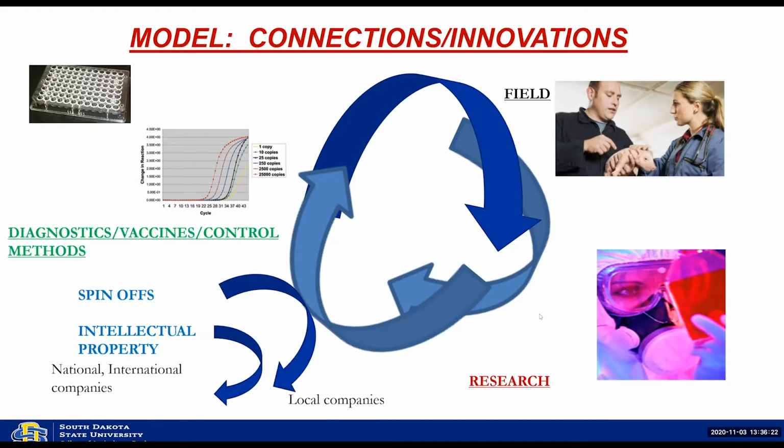I've seen this work over the years. I've actually been at SDSU since the 1990s. This is work for PRRS, for PED, for any number of swine issues, as well as avian and other animal health issues.